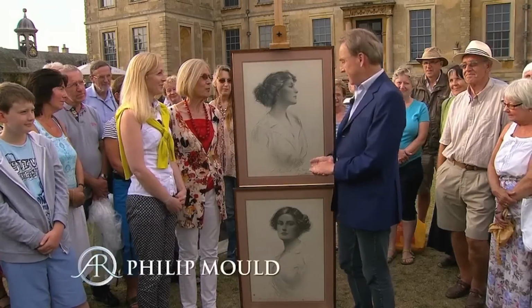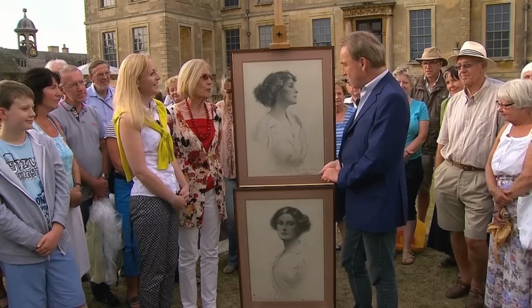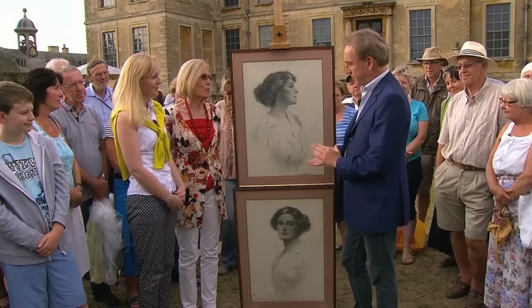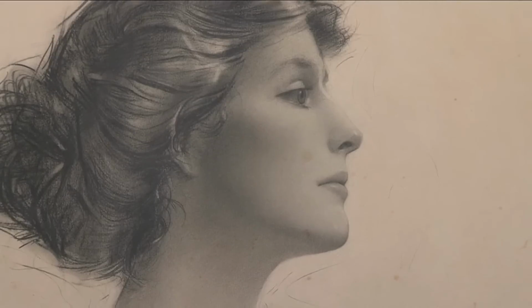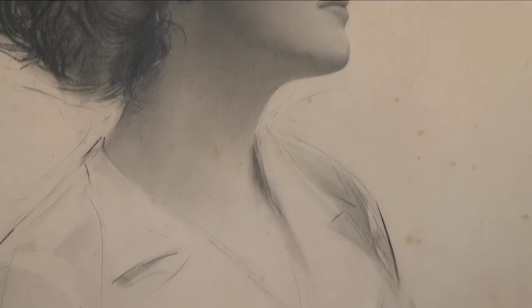Nothing short of extraordinary, these Edwardian drawings are a true find. This guest brought along 2 portraits she inherited from her grandmother, who received them from a neighbor cleaning out their home. The portraits are signed by the talented artist Thomas Percival Anderson and date back to the early 20th century.